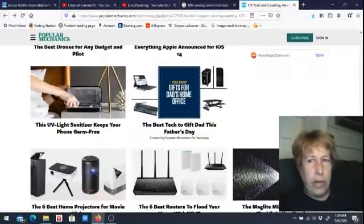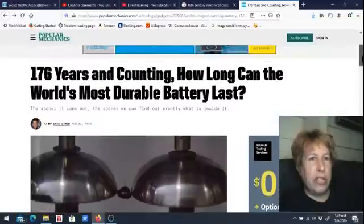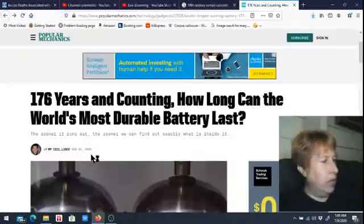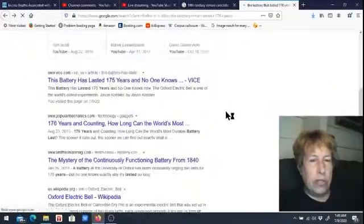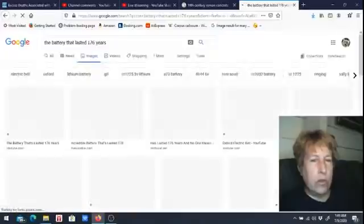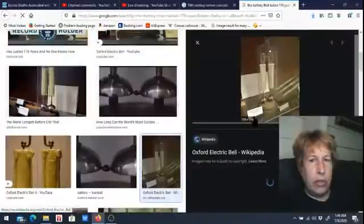So yeah, so we have a battery. This little poobah here has been ringing these bells for 176 years. And if this was written in 2016, I guess that would make it 180 years. Hopefully my computer has not given up the ghost here. All right, that's a little bit better image of it.